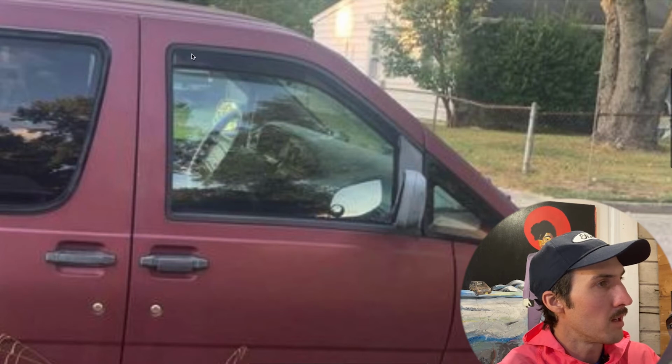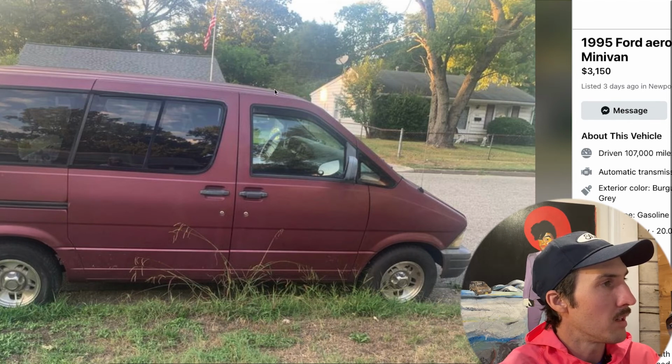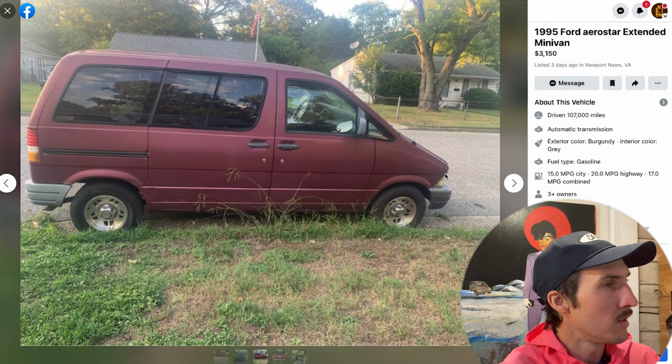I think I want to get a set of these for at least my '93 Aerostar. In addition to blocking water while you're moving, I would imagine it helps the vehicle leak less, although most of that leakage is probably coming in from this top of the door line, if we're being honest.